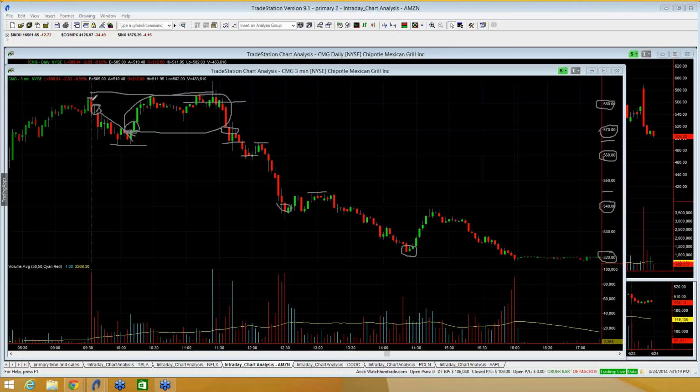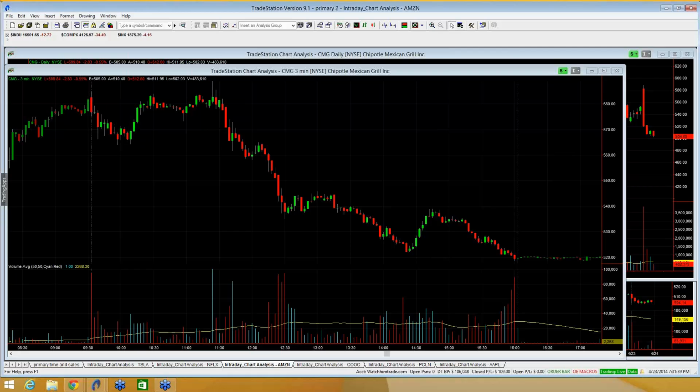The first displayed ability by Chipotle on this day was a fade on the gap. And while it didn't continue that ahead of 12 o'clock, once it lost these round levels again, and then once it lost low of day, the selling picked up hard. You saw a really good downside price reaction to losing those round levels. And those were the examples I had with fading the gap.